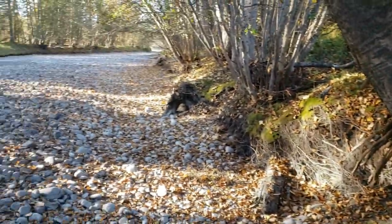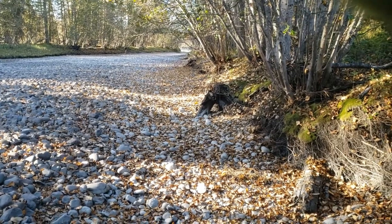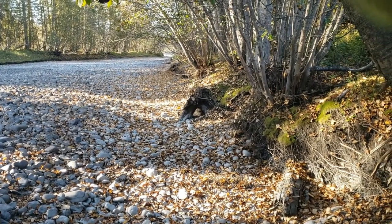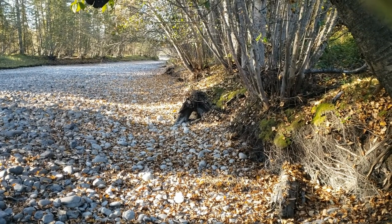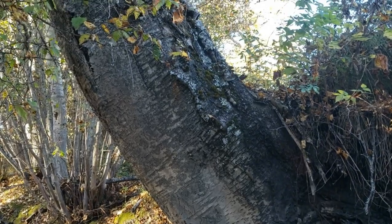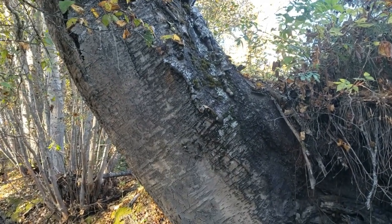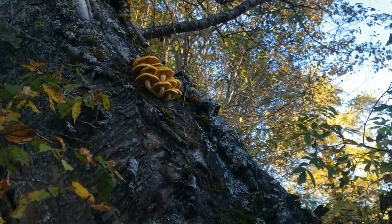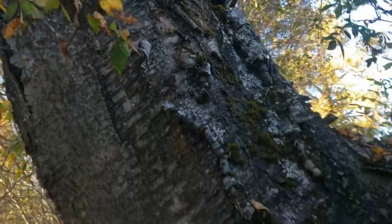Okay, here, just exploring along the old creek bed where it flows most of the year. It's dry now, but look at the size of this birch tree. It's the biggest, oldest birch tree I've ever seen. And actually, mushrooms going out of the side of it.